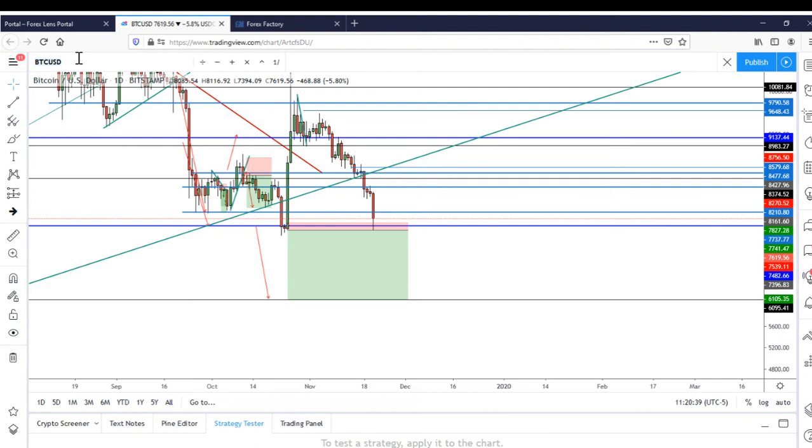Now Firefox is just freezing on me, so cool.